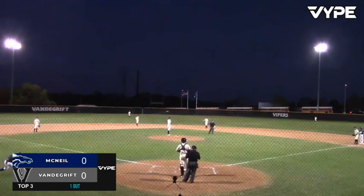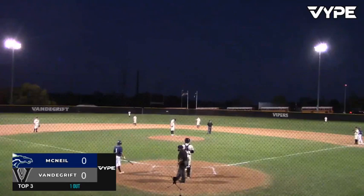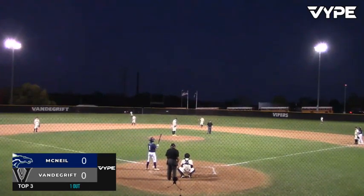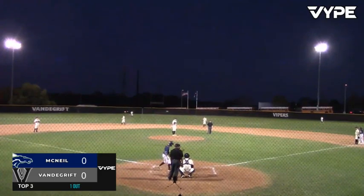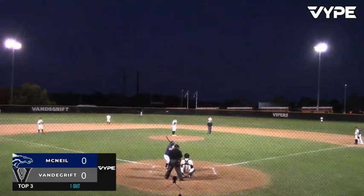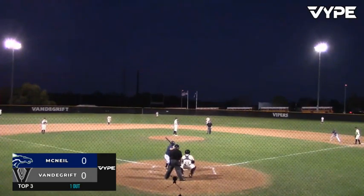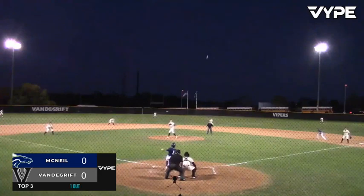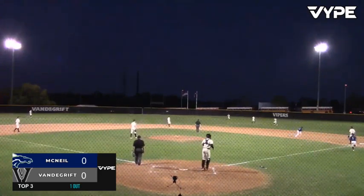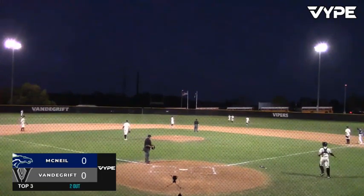Brings up second baseman Jack Goins. 73 degrees out here, clear skies. Winds only blowing about 8 miles an hour. Goins swings at the first pitch. Pop fly, shallow right field. Right fielder is coming in and he makes the grab, just a few steps behind second base, for the second out of the inning.